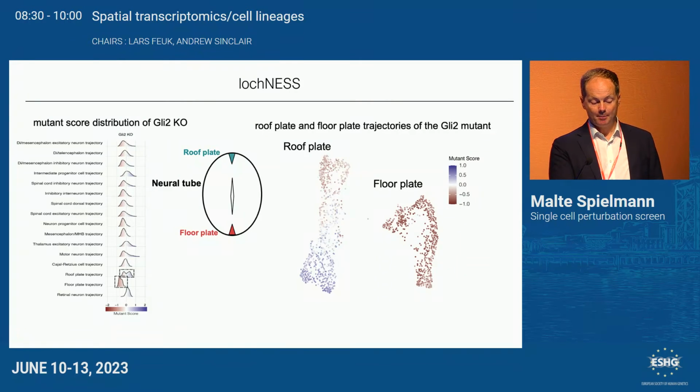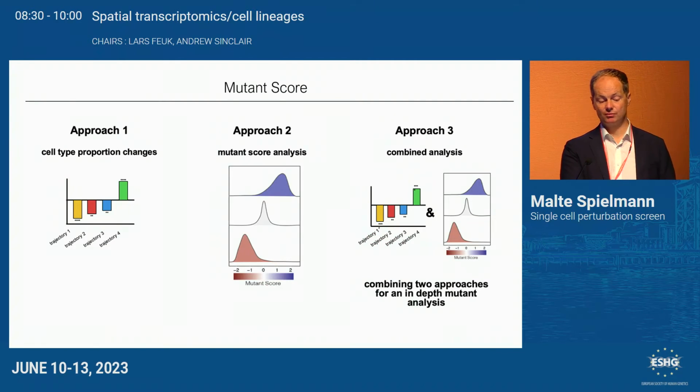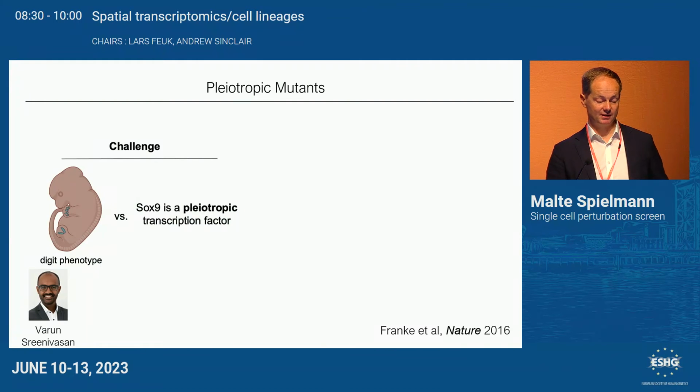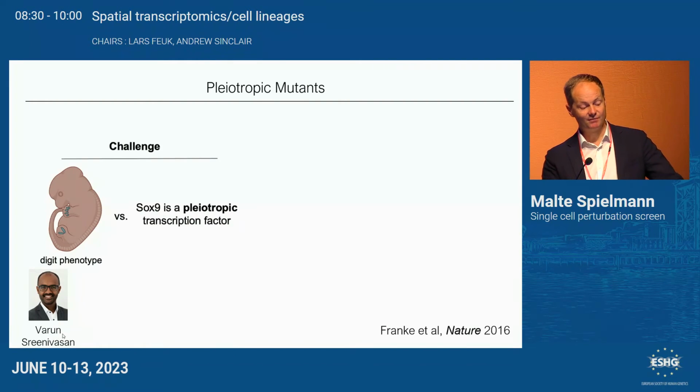But now coming to the third approach, now we really wanted to challenge the system and say, well, we can find cell type compositions and we have a new score. Let's go to a very complex mutant that we've known, and this is work led by Jana and Varun, a computational postdoc in the lab.